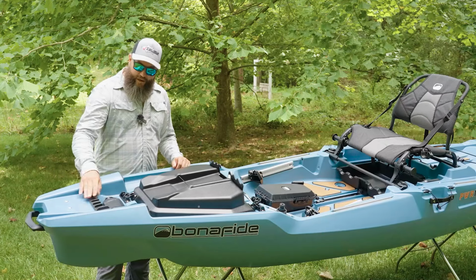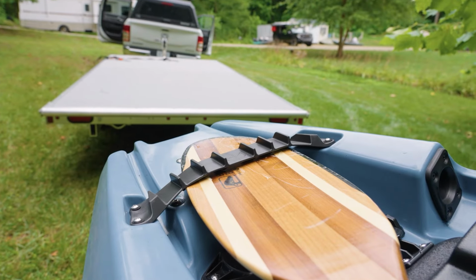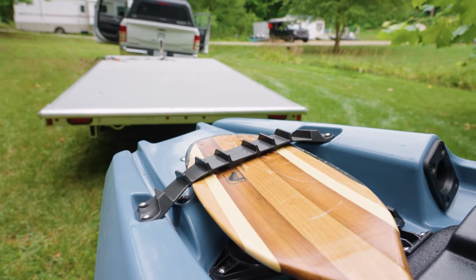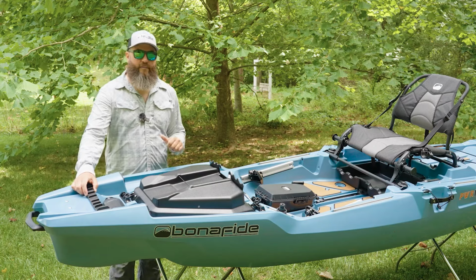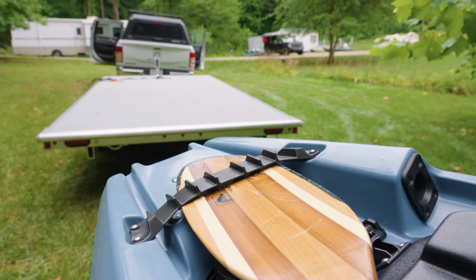You've got this rubberized paddle scoop or paddle staging thing here, which I've actually already tested out while I was paddling the boat. It's nice to have that on the front of a boat to be able to quickly stow that paddle when you want to make some casts and you don't want to put the paddle on the side.